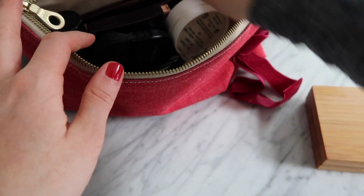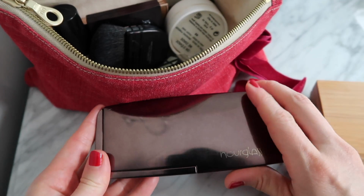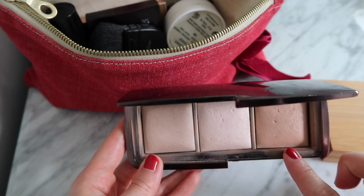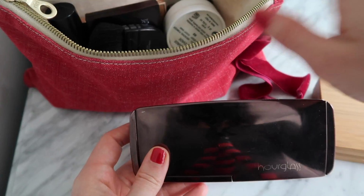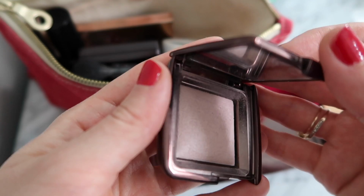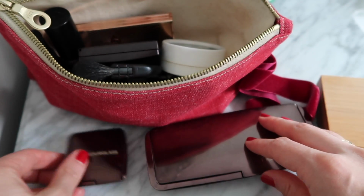I'm not a huge powder face product person, but if I do need to powder, which I do, I tend to powder my eyes pretty much every day. Either Hourglass Dim Light, but I do also use both of these shades a lot too. I really do like the Hourglass powders. In fact, I have another one in here, Mood Light, which is sort of lavender toned, and I don't use this one a ton, but I do like it.